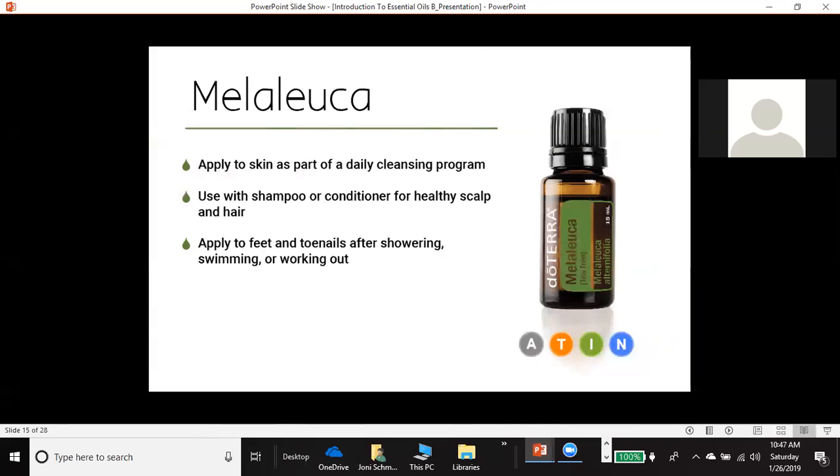So this is another one that people commonly use for any kind of irritated skin condition. Really good for the skin. And a lot of times skin conditions can be directly linked to the gut. So taking Melaleuca internally can help do a really good gut cleanse. And when people focus on the health of their gut, oftentimes they notice an improvement in their skin. Okay, so that's a little bit about Melaleuca. I like to refer to this one as my first aid kit in a bottle. We've got 4 young children here, and there's stuff going on all the time. So Melaleuca is another good go-to oil for supporting the skin and those kinds of things.